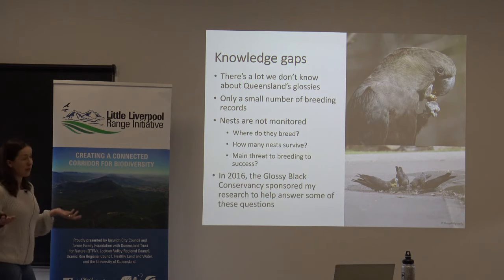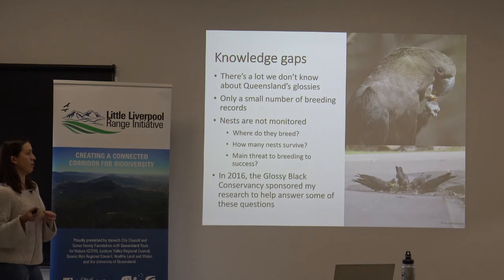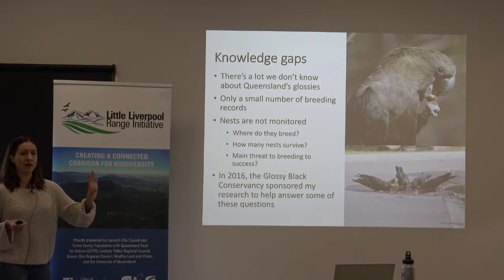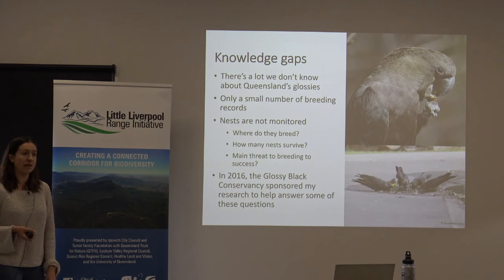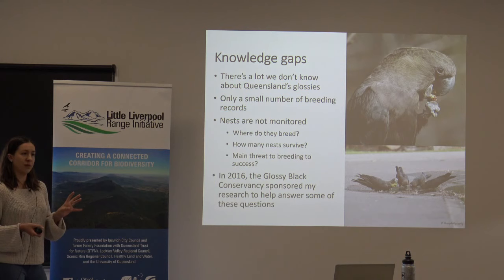is, where do they breed? We don't really know. There are very few nesting records in Queensland, and the ones that we do know of are really just close to people's houses. That's where they spot them. But we don't really know in the national parks where they're nesting. We have no idea really about how well the nests survive. It might be 10% of nests, it might be 70% of nests that actually survive. On Kangaroo Island, it's about 50% of the nests that survive.